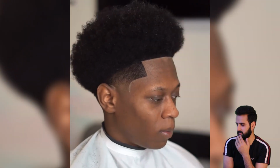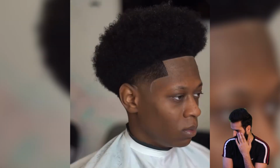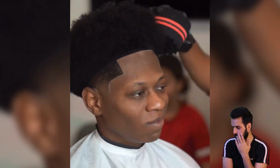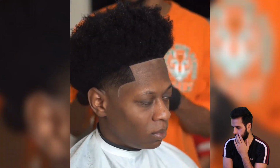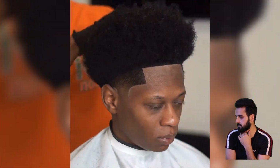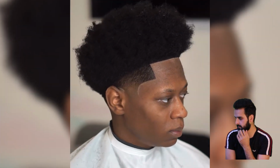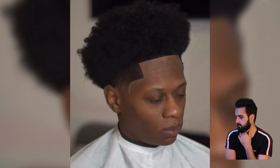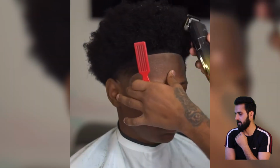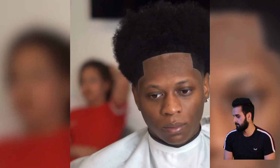A mature haircut for this mature face. Bang! It's really important to have a haircut that will suit your face shape.